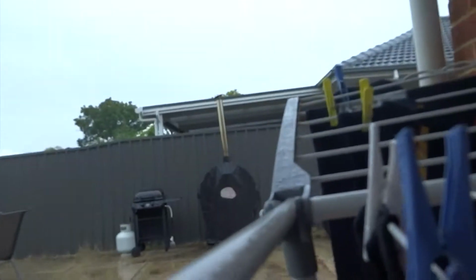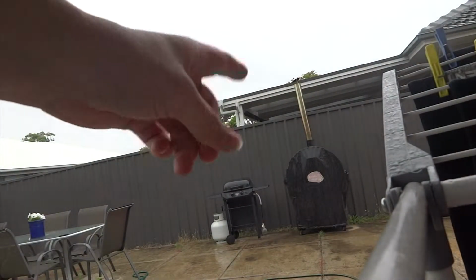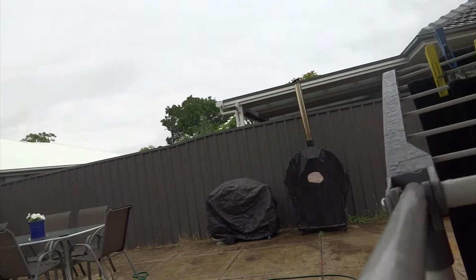And the rain is finally here. Oh, let's move this washing out of the rain. Should probably just bring it inside, but you know. Oh, the barbecue. I'm gonna put the cover on the barbecue. Oh, brr. Oh god, it's cold. The rain is cold. Can you guys even see the rain? I can't even really see it.